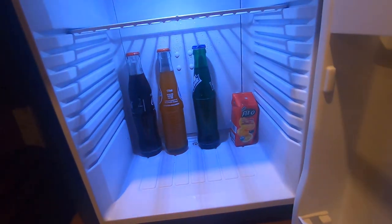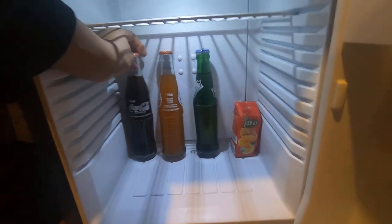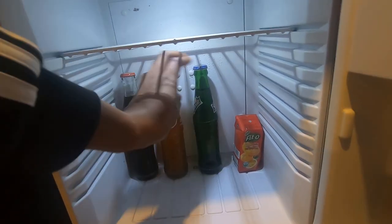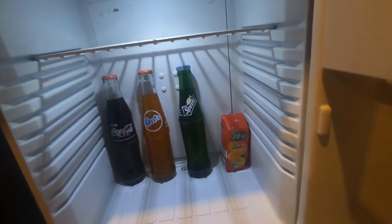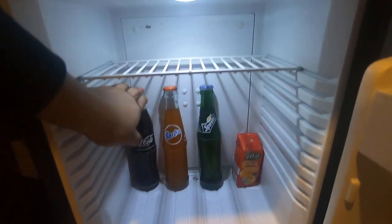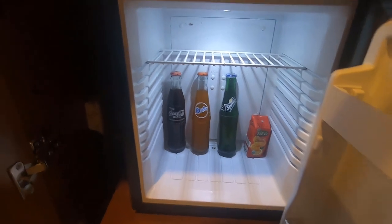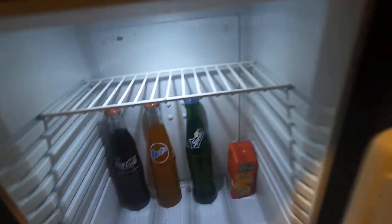Now into the mini bar. Not much, but Coke, Fanta, and Sprite, and then a fruit flavored drink. These glass bottles, they remind me of the sodas that they have in St. Lucia. Fridge actually could do with a little bit of a clean. I don't know if you can see, I'm just being a bit pernickety. I can just see some remnants of food in there.